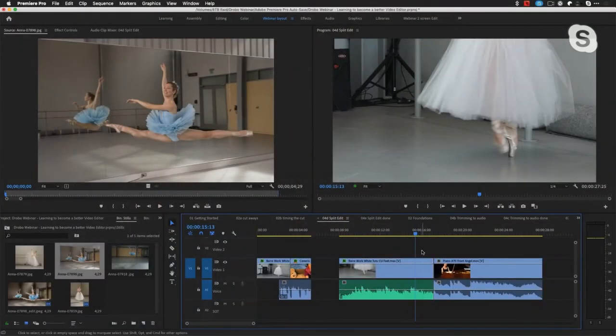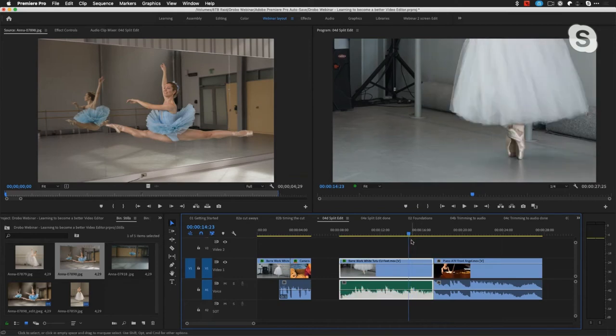And that would be referred to as a J cut. If we take a look, there's also something called an L cut. That's where you let the audio run into the next scene, and then you're seeing the video sooner. So in other words, you cut to the video before. So if I look at this shot here.